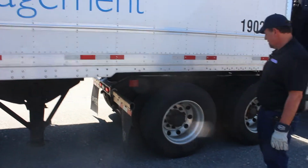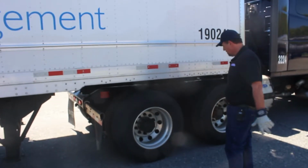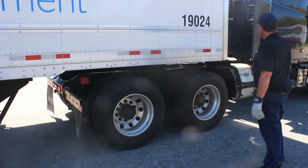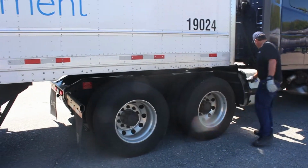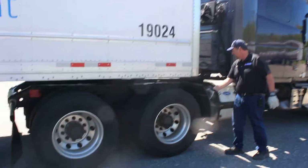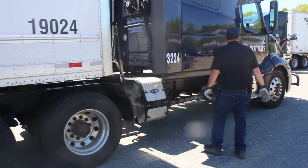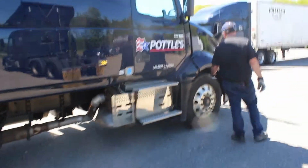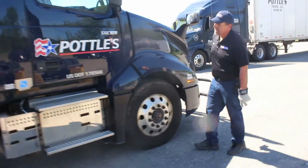Back, check your tires again, all your lug nuts, leaking oil, anything like that, suspension, APU, make sure your cover's on tight, everything's secure there. Your midship lights, and you're back to your front wheel again where we started.